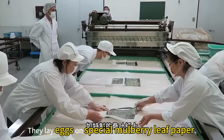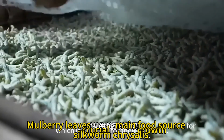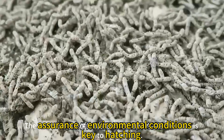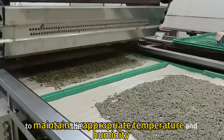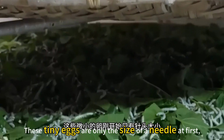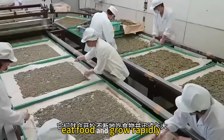They lay eggs on special mulberry leaf paper. Mulberry leaves are the main food source for silkworm chrysalis, which is crucial for their growth. The assurance of environmental conditions is key to hatching. This is usually achieved in a specially designed incubator to maintain the appropriate temperature and humidity to promote the development of eggs. These tiny eggs are only the size of a needle at first, but once the small silkworm chrysalis hatches, they will start to constantly eat food and grow rapidly.